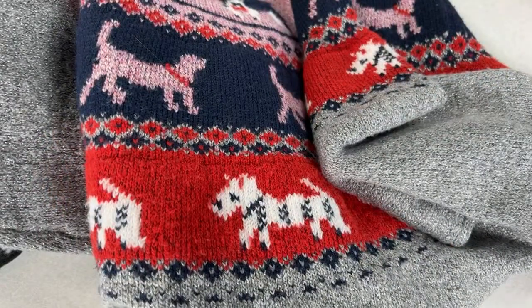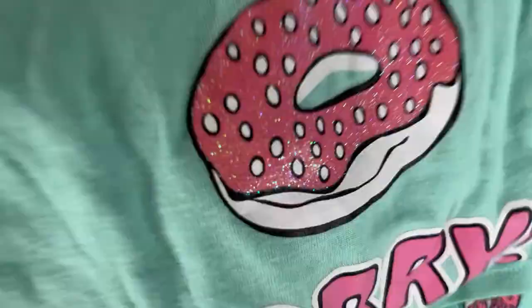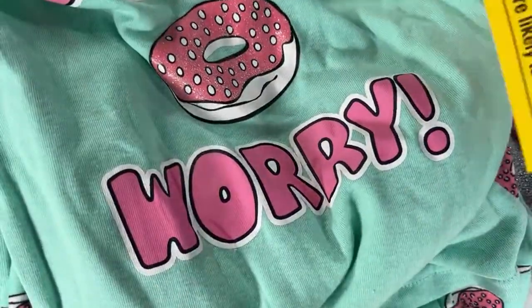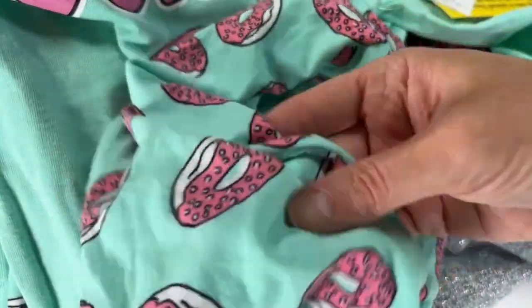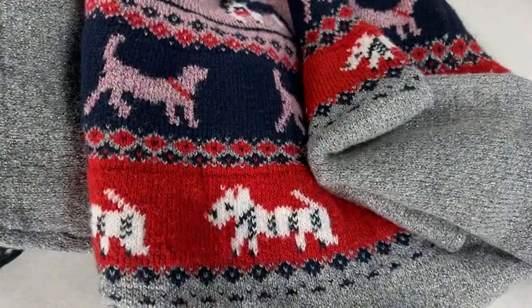Also, I have this brand new pajama set in size 10-12. Donuts in size girls 10-12 with the cute donut pants. Super, super soft, pink and green. Everything I'm putting on the counter is available for $2 each, and I'm running out of room.